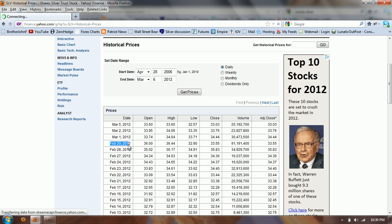And you can see that on February 29th, when we had a high of 36.44, we had a low of 32.9, so we had a very dramatic move, another 10% move there, and we trade about 91 million. So add those two together, you're talking roughly 800 million ounces of derivative silver that traded on that day between those two derivative instruments, because obviously the SLV is also a derivative of silver, although they claim that they have the silver in inventory. I highly doubt that they took delivery or changed hands, that these volumes are accurate.